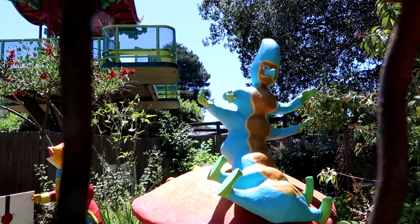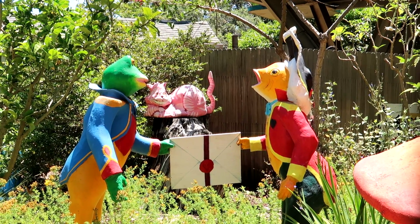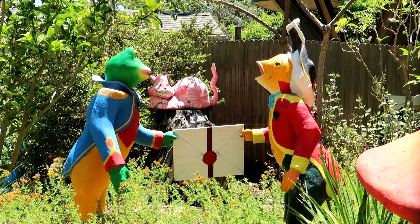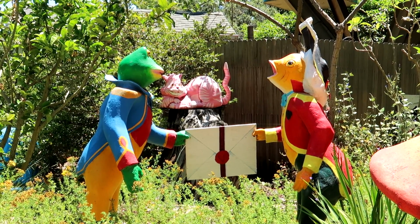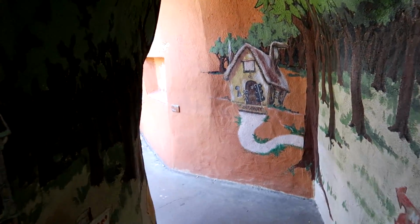You can see the caterpillar right there sitting on his toadstool. You can see the Cheshire Cat there in the back. And then there's a frog and some sort of fish man, a man with a fish for a head, exchanging an envelope. I'm trying to remember what scene this was in Alice in Wonderland. I don't remember the fish man. Back through the tunnel here.